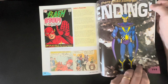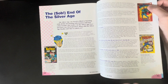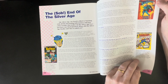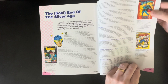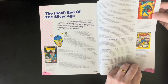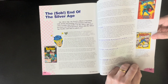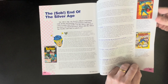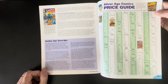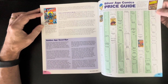And there shall come an ending. The sob. End of the Silver Age. Wah, wah, wah. So these were basically the books that ended the Silver Age. This issue of Superman, which I do own, January 71, number 233. And June 73. Spider-Man 121, I guess. That's what they're saying. Who Will Die? Golden Age Goodbye. This is a beautiful book right here. Before they revamped Superman and Byrne took over.